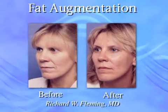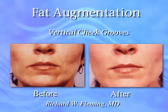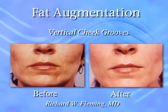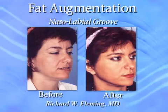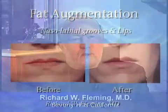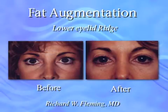Well, many people, in fact, I would say almost all people, have some depressions or grooves in their face that are undesirable. Many times this is an unwanted inherited characteristic, but many times it's due to the aging process. So we want to augment these grooves, improve the contours that are undesirable. There's many choices. Today we're going to talk about the use of fat sculpting. Use the patient's own tissue, where we take the fat from one part of their body and put it in another area to improve contour and form.